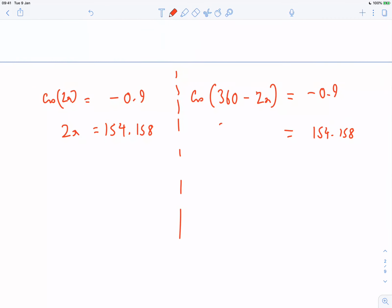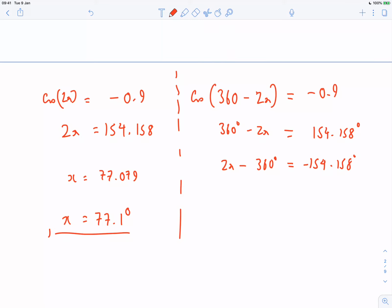And this is going to be 360 degrees minus 2x, times by minus 1. So I've got 2x minus 360 degrees equals negative 154.158. If I divide both sides by 2, I get x equals 77.079. So to one decimal place, that's 77.1 degrees. And over here, if I divide this by 2, I'll get x minus 180 degrees equals minus 77.079. If I add 180 to that, I should get x, which is going to equal 102.92, which is 102.9 degrees to one decimal place.